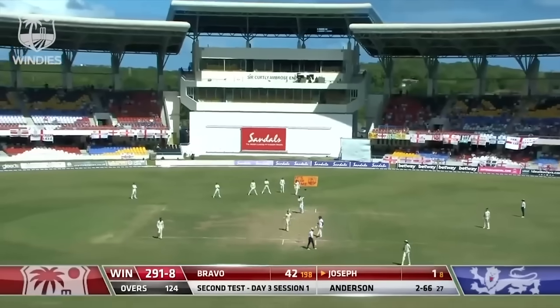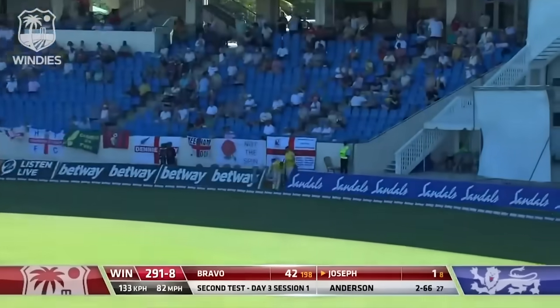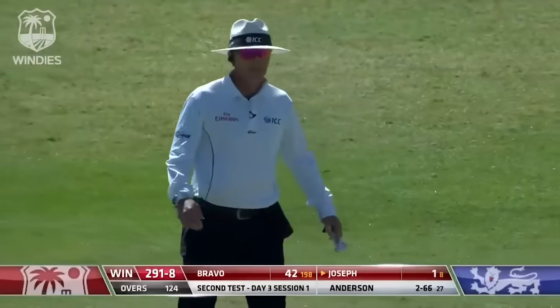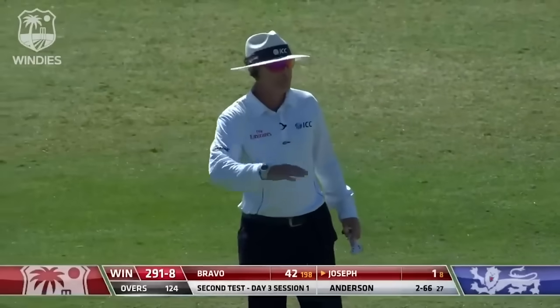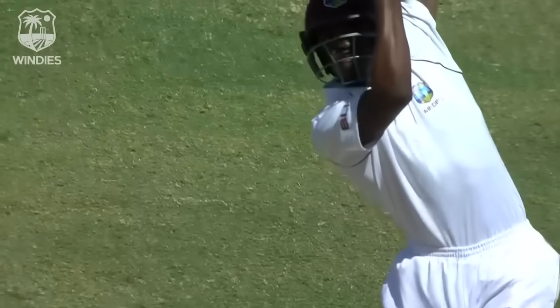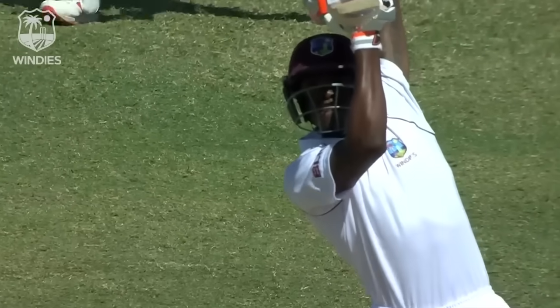Ooh, what a shot. Fantastic strike from Alzarri Joseph. Well, there's a batsman with a clear mind. He's just overpitched here, Jimmy Anderson. Big tall man, he just eases forward and knocks it straight back over the bowler's head.